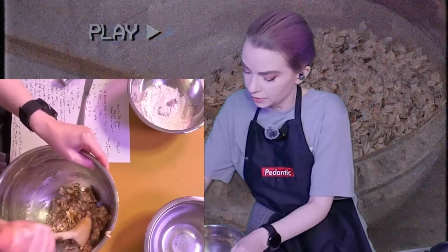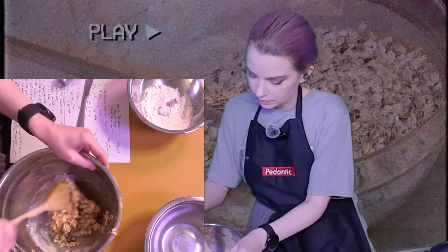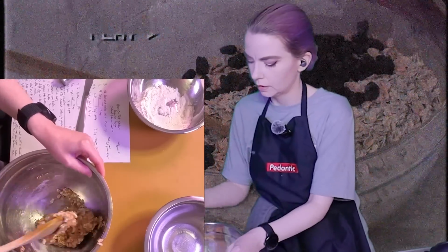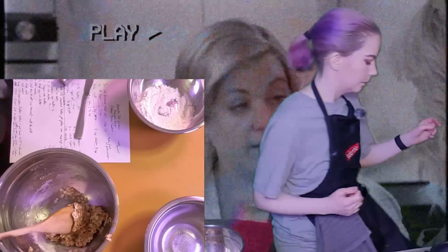Oat forward is an understatement. I gotta get raisins in here too, somehow. So it calls for half a cup, it needs a 1/4 cup, which means I need a 1/4 cup.